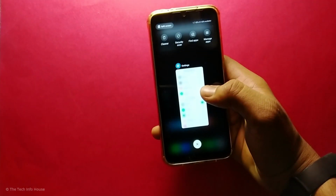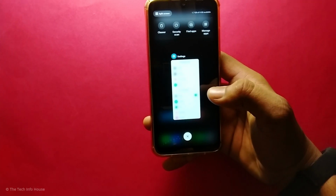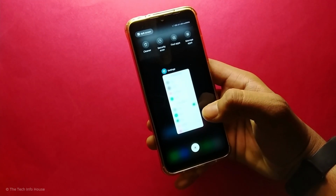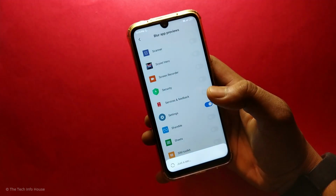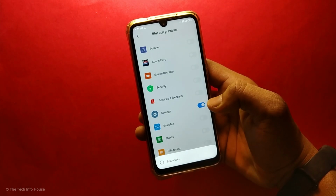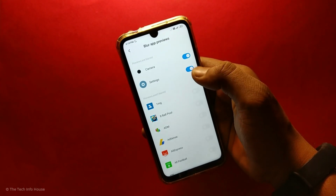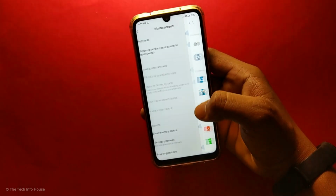So what happens is that if you give your phone to anyone, guys, you won't face any issues of someone seeing your private details which you don't want anyone else to see. So this is a welcome addition, guys, and something I really appreciate the company has added. Anyways, let's go ahead and talk about the other features that come along with it.